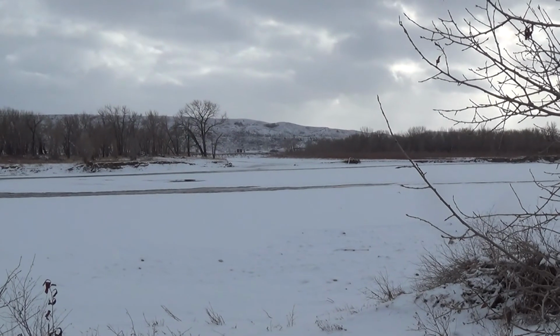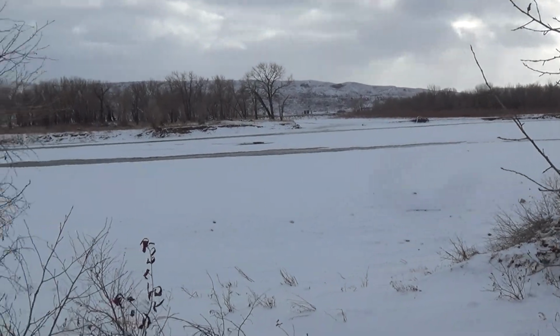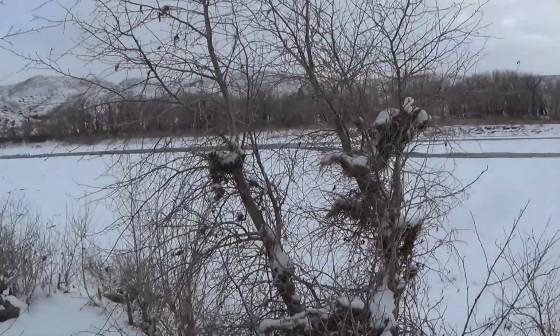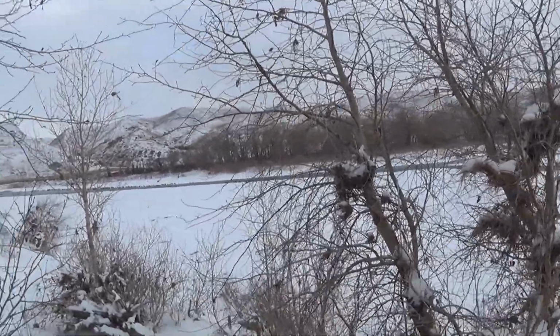I'm in the area right now where the owl nest used to be. Still keeping my eyes peeled for either member of the owl couple who live down here, but I haven't come across them yet. Okay, I'm now right at the confluence of the river and looking at these geese out this way. There's quite a few.